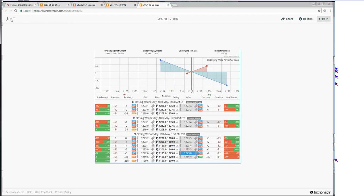Gold contract. Let's see, what are you doing here, Sharpie? You're going short. So this works. The only issue is you are going to have to hop out of the trade, which I'm sure you're aware of. Which contract did you choose? The 50 point wide one, and they're all 50 wide.